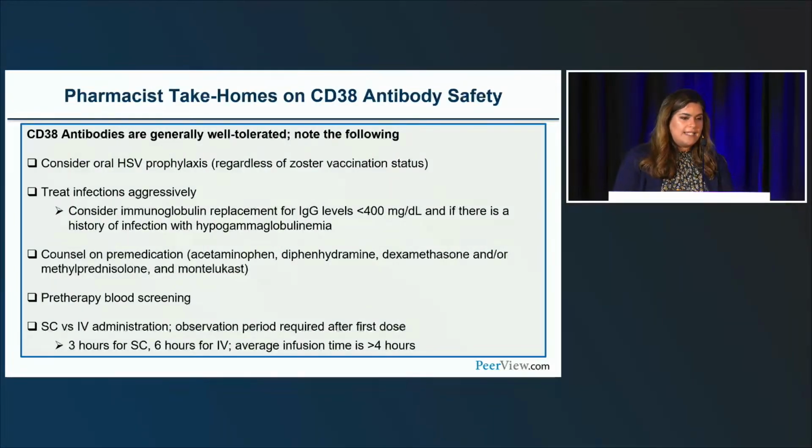And finally, on my last slide, just some general take-home points. CD38s are pretty well tolerated, but we do have some important points to consider in making sure that we've properly prophylaxed our patients. Beyond just the pre-medications, you want to make sure that you provide what I call the trifecta: bacterial, fungal, and viral prophylaxis in those patients that are neutropenic, but of course, at a minimum, the HSV prophylaxis.